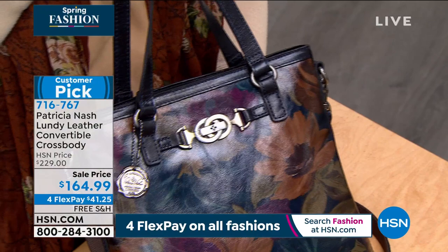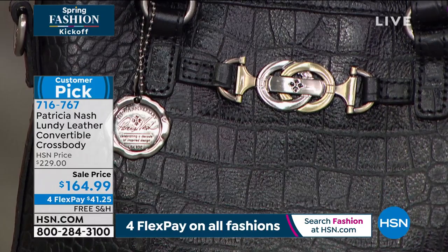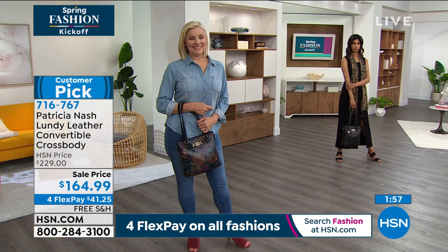This would be a great graduation present. We're talking about whether it's a high school going to college, college going out into the workforce, or going into grad school, this is going to be a perfect, luxurious gift with a Patricia Nash handbag at just $164.99. The shipping and handling is free for all the bags we had in our two-hour show.